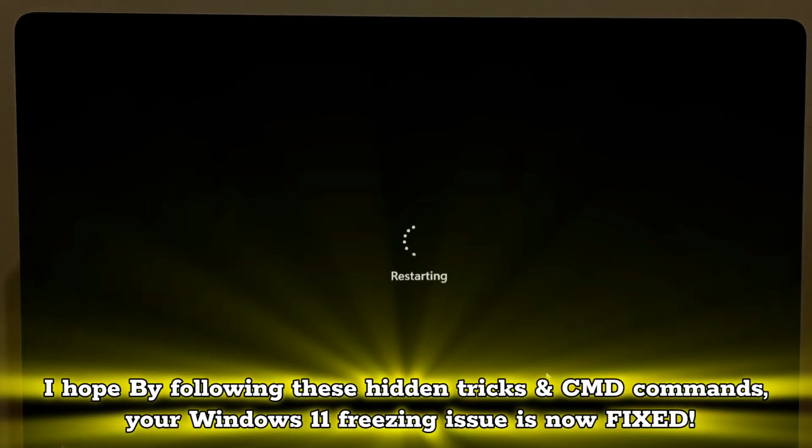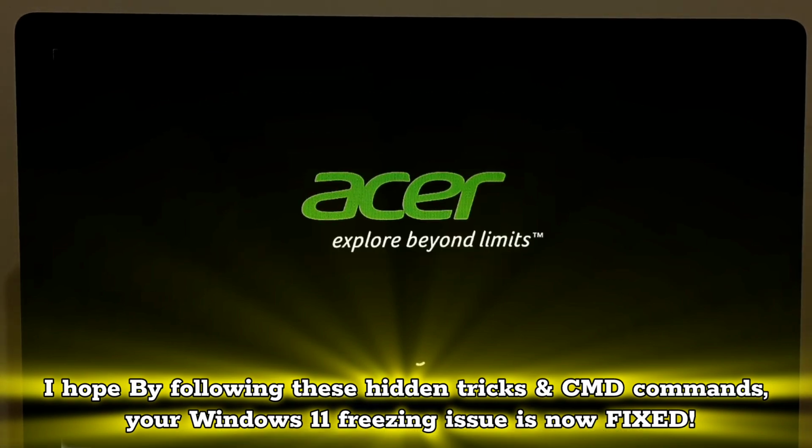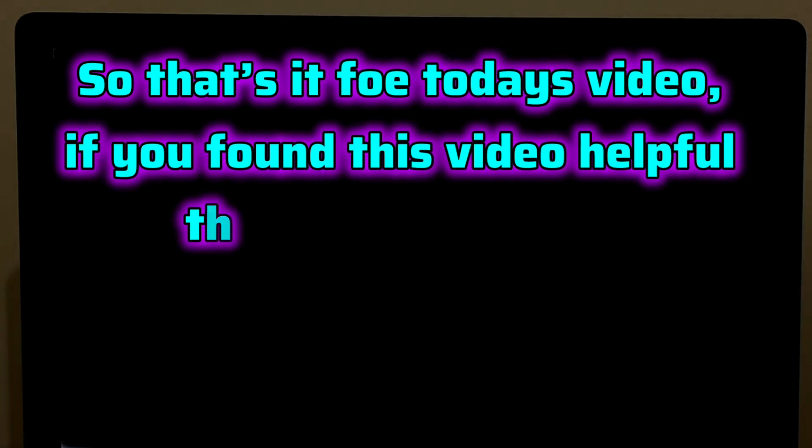I hope by following these hidden tricks and CMD commands, your Windows 11 freezing issue is now fixed. So that's it for today's video.